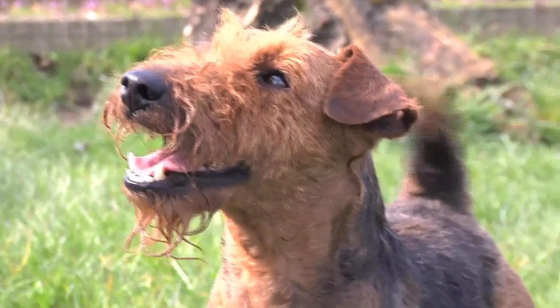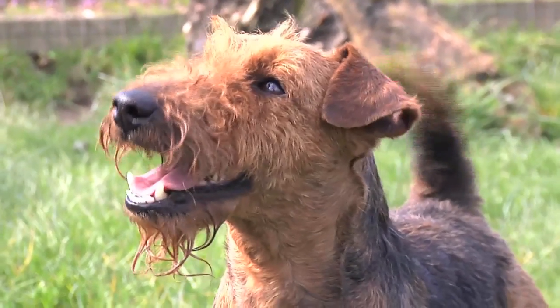The earlier they get the relationship with their groomer, the better. Keep a Welsh tidy, four or five times a year grooming. On the flip side to that, they don't molt.